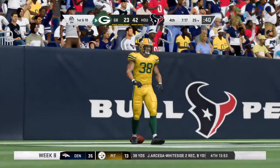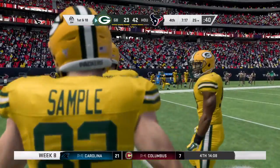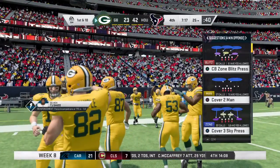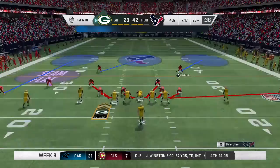Packers offense now heading back out onto the field. These guys had to punt their last possession, and that's become too familiar of a refrain. Too many of these drives just wound up going nowhere.